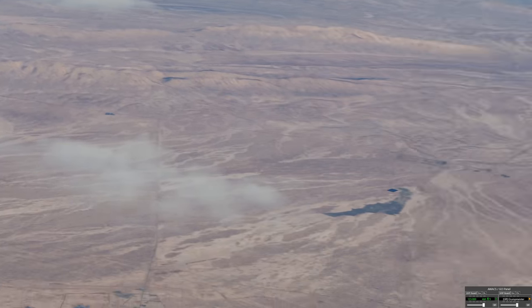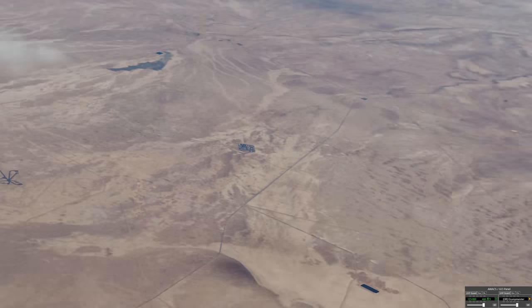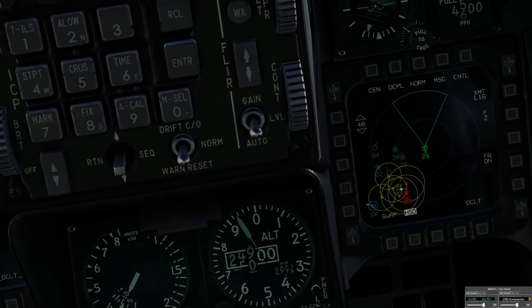Roger, just heads up, still seeing a lot of missiles coming out from the lower areas. Alpha 1 has approximately 45 minutes of flight time left.